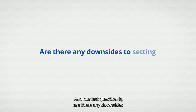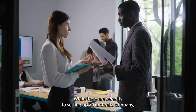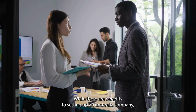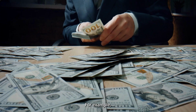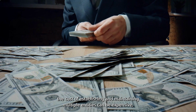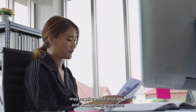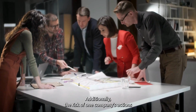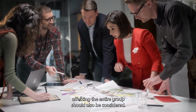And our last question is, are there any downsides to setting up an umbrella company? While there are benefits to setting up an umbrella company, there are also potential downsides to consider. For example, the cost of establishing and maintaining multiple entities can be expensive, and the complexity of the structure may require additional legal and accounting expertise. Additionally, the risk of one company's actions affecting the entire group should also be considered.